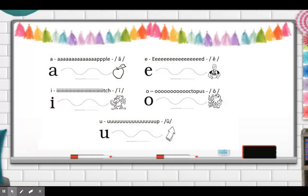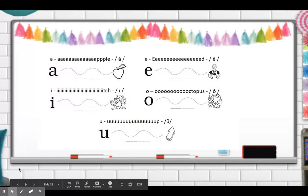Good. Now it is time to stretch our vowel sounds. But this time, instead of me stretching out the vowel sounds, you are going to practice stretching out the vowel sounds yourself. So you can pause the video now and practice stretching every vowel sound. I can't wait to hear how you stretch your vowels. Ready? Go.